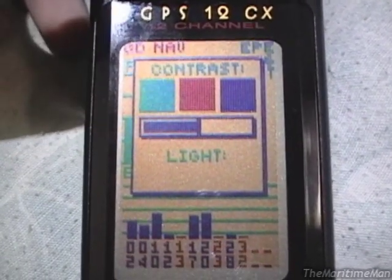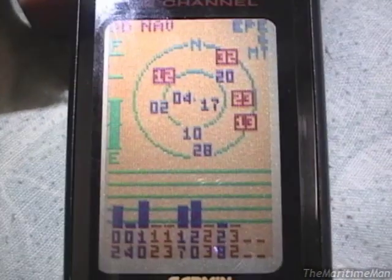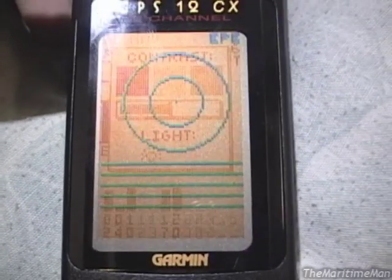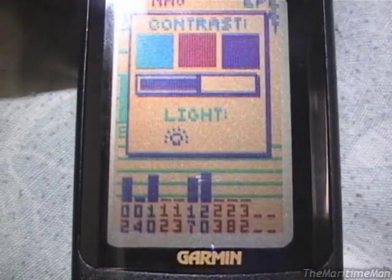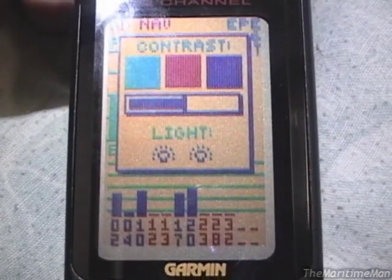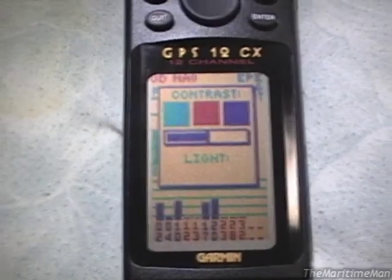There we go. And if we actually press the button twice, it now turns the backlight on, although you can't see it. But the backlight has 2 levels. First level, second level, and then off. And the backlight is excellent.